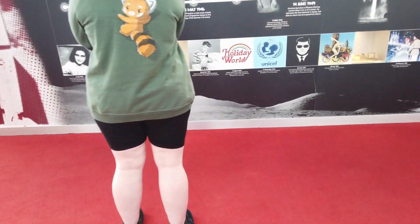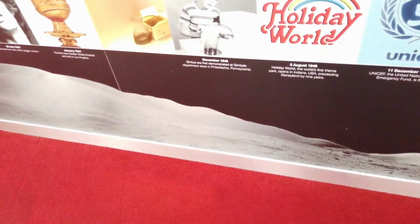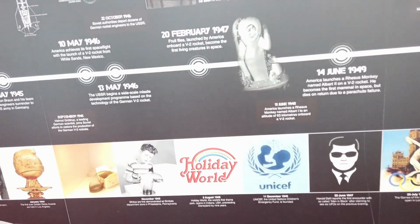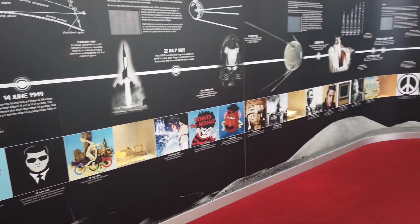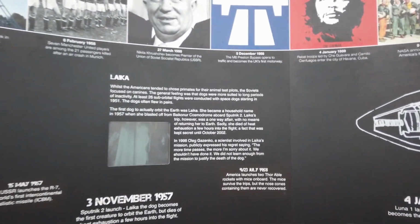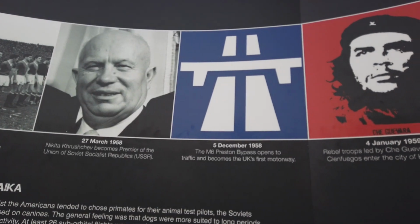Holiday World! That's one for theme park fans. There's your facts. Mick Jagger's born. My god, it is hot in here, isn't it? Dennis the Menace. Mr. Potato Head. On the 5th of December 1958, Preston Bypass became the world's first motorway. That's our Route 66 right there.